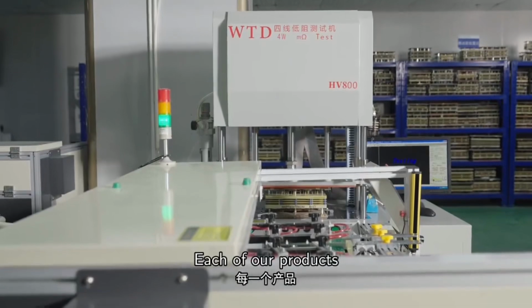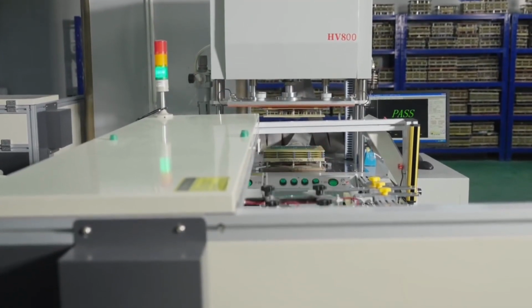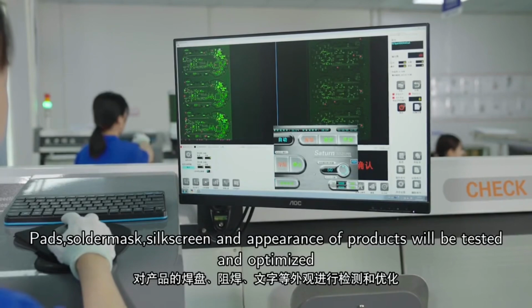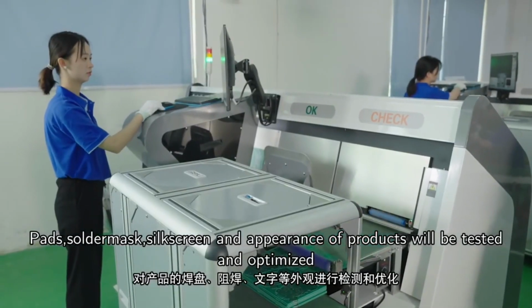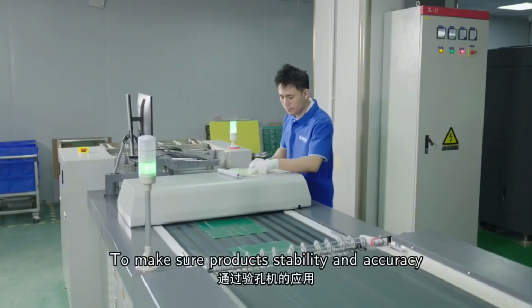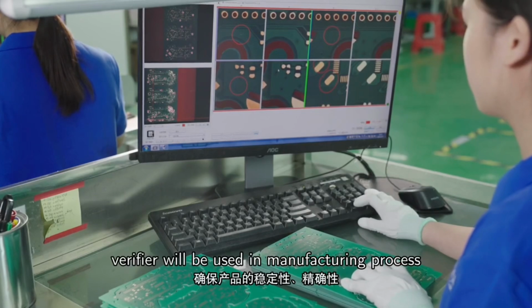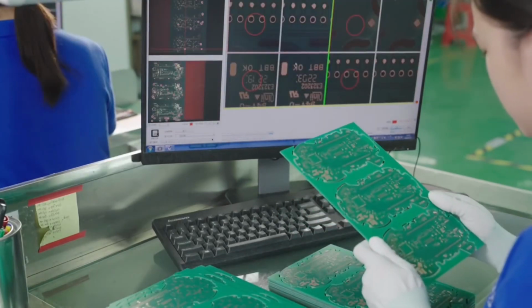Each of our products has 100% strict electrical tests. Pads, solder mask, silk screen, and appearance of products will be tested and optimized by AVI testing machine. To make sure product stability and accuracy, verifier will be used in manufacturing process.